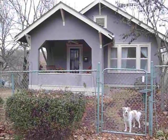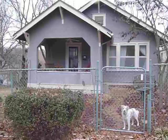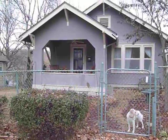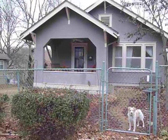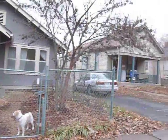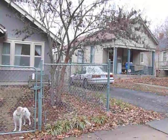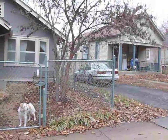Okay, here's the beginning of a tour of our new house. It's kind of a gray, bleak day, so you're seeing it at its worst. This is our place. This is our neighbor's little house, and they are a really well-known composer and choreographer.